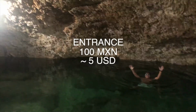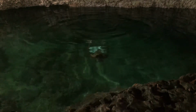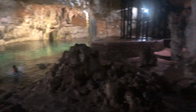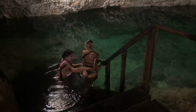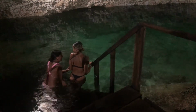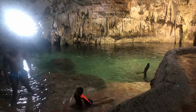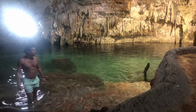100 pesos is the cost to enter this marvelous site, which translates to just around $5 for a days-long experience, if you choose to stay that long, that is. CHOO-HA is an amazing experience, and I am not ashamed to admit that this video does not do it the justice it deserves. This is a place you must witness with your very own eyes.